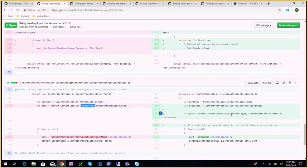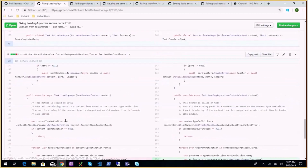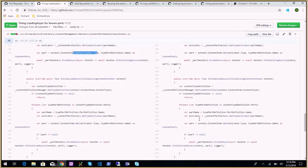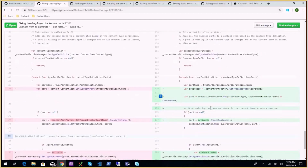So the change was just to do the same thing as what every other handler is doing, which is asking the activator to return the correct type like this. And that's done this way here. And that's all that has to be done.